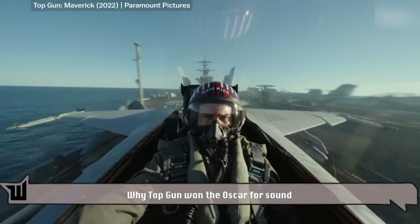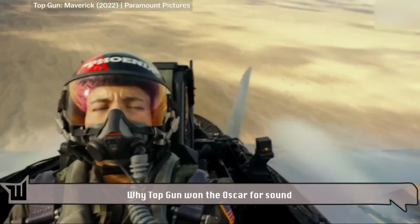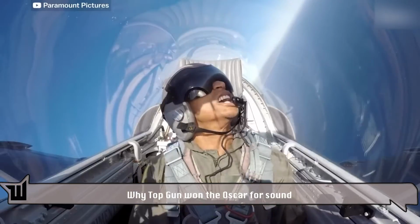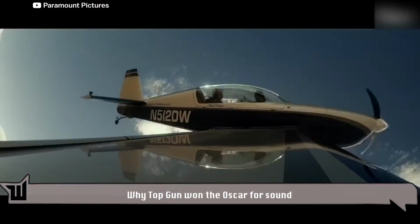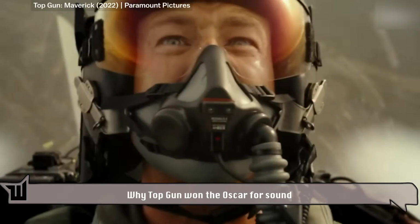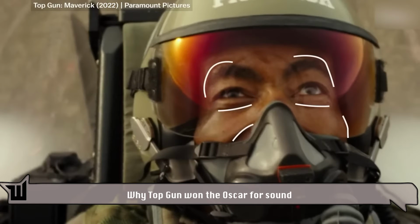Top Gun: Maverick, all of this is real. These actors trained for months to pull up to 8 Gs, and cameras mounted inside of the F-18s captured real intense flying. Just look at the ripples on Jay Ellis's face.